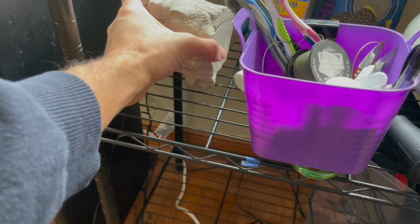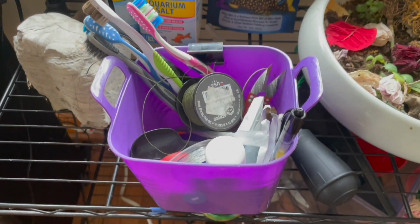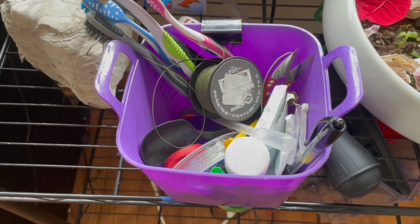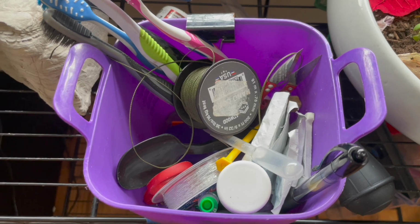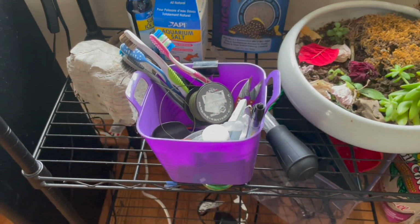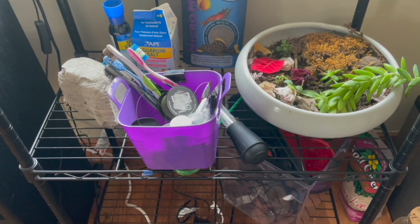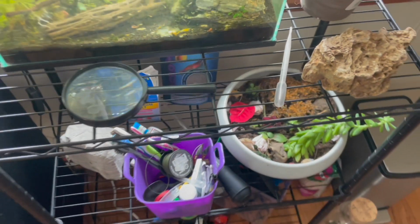And these are kind of my aquascaping supplies here. The cord I tie things on, medical supplies, some super glue, a pen, a little mini scissors, and a toothbrush. When I want to sentence myself to a long maintenance session, I kind of bust out the deep stuff.